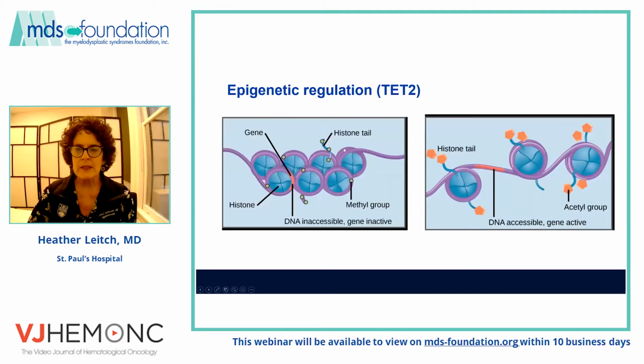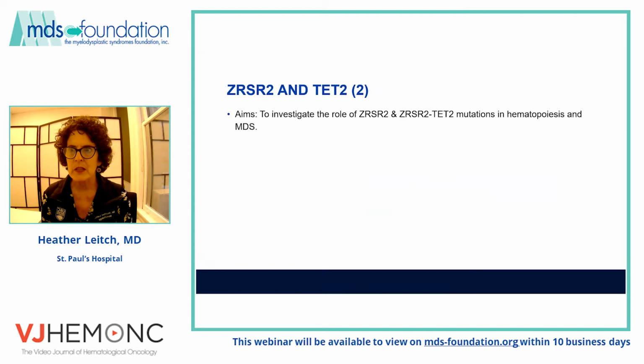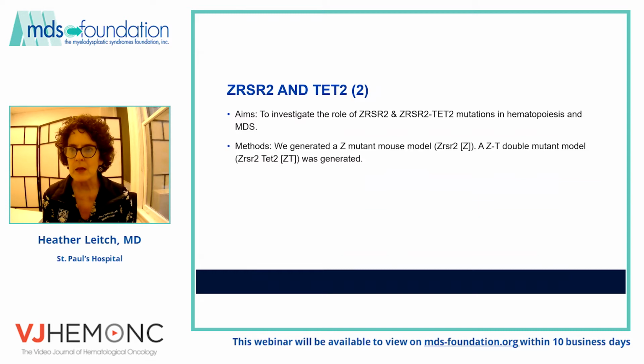And this depicts DNA wound around histones, which are proteins that protect it. It also shows methyl groups, which inactivate the genes that they're adjacent to, and acetyl groups are important as well. We refer to the methyl groups and acetyl groups as epigenetics. So they wanted to investigate the role of Z and ZT mutations in hematopoiesis and MDS.